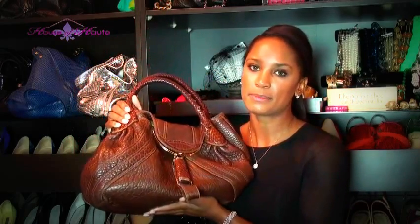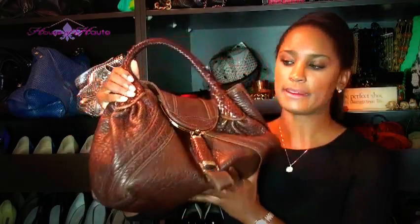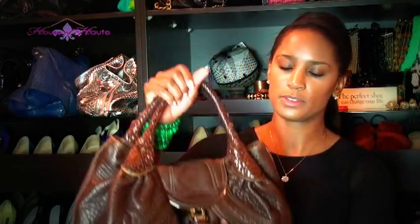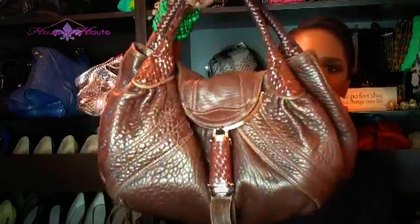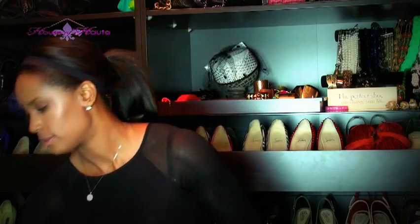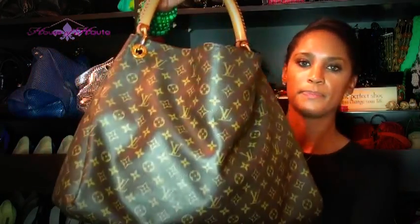And the reason I picked it up is because I did want one when they came out, but I just never bothered to get it. But I found this one on sale actually at Saks. And as you see, when you raise this flap up, you have the Fendi monogramming on it, as well as this cute little braided detail on the front. Just really cute, different, not your typical monogrammed high-end handbag.